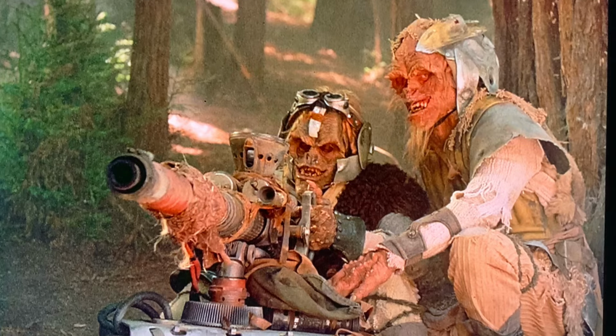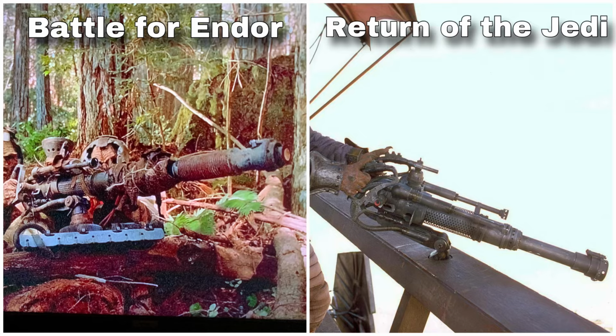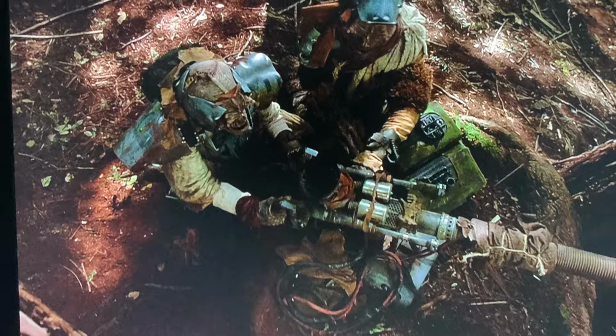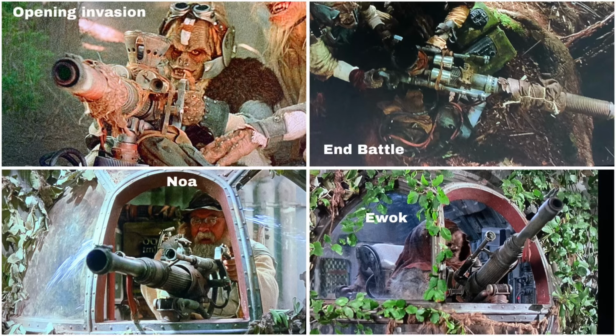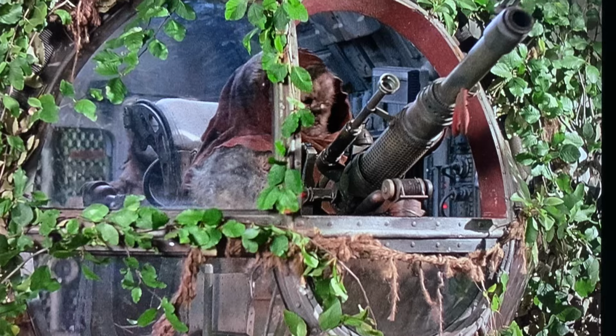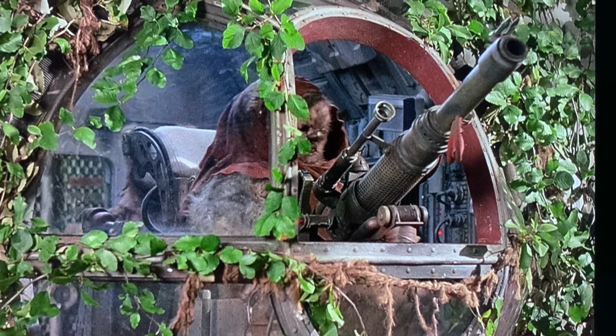Then we see the barge gun itself, and this is definitely one of the most frequently spotted props in this movie, as a pair of Marauders have one again during the final battle, and this is the same gun that's mounted in a couple places onto Noah's ship, and he and an Ewok can both be seen operating it toward the end of the movie.